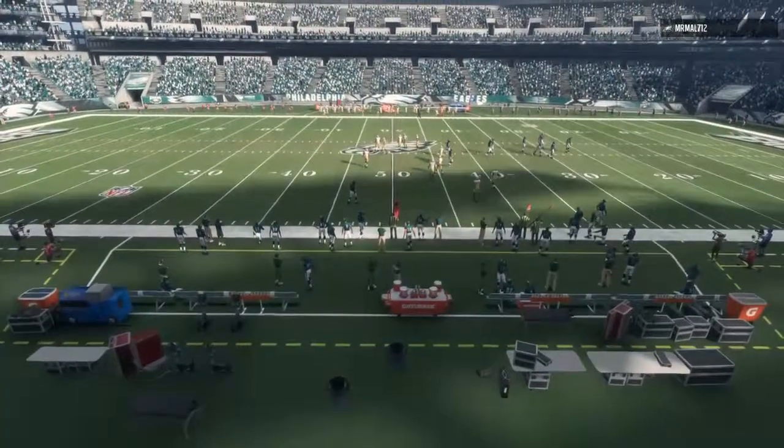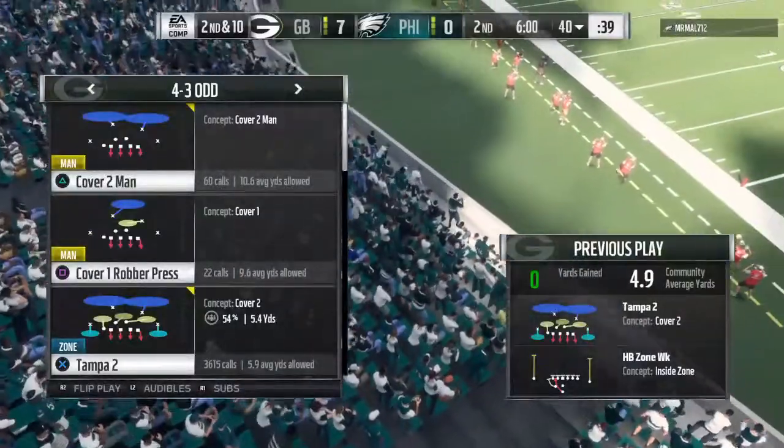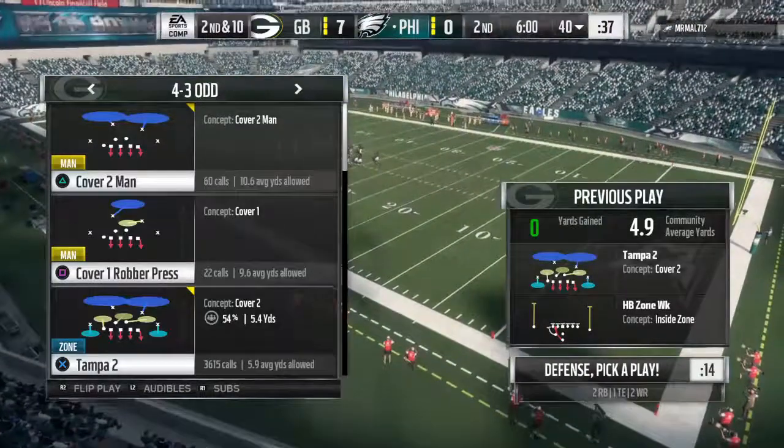Back live with Charles Davis. I'm Brandon Gaudin. It's the Eagles with the ball here to begin quarter number 2. They've got it 2nd and 10 to start things out.